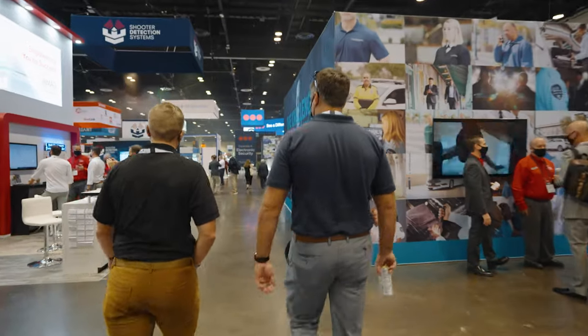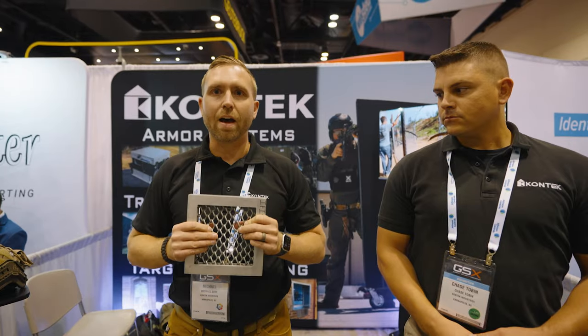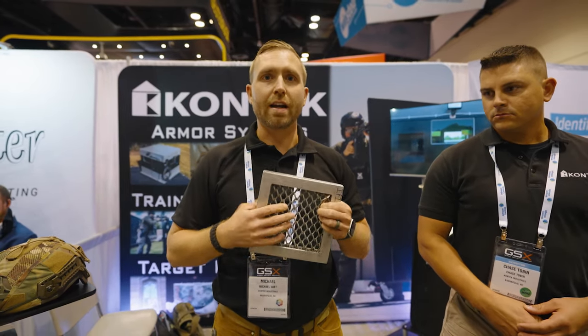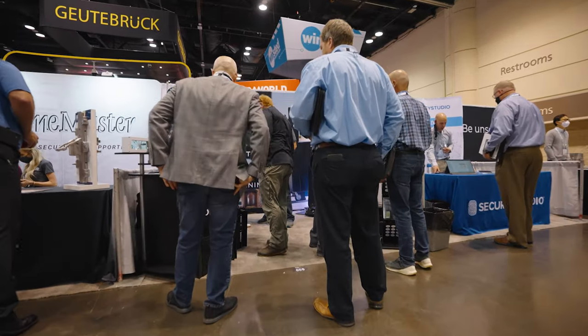So I just want to go over some of the offerings we have here at Kontek. Today we're going to focus on our anti-cut, anti-climb fencing systems for perimeter security solutions. Here we have the IFI-9 anti-cut, anti-climb fencing. It's a tight weave, 9-gauge chain link. It's actually the tightest weave chain link in the industry. This is very, very popular with commercial nuclear power reactors and Department of Energy sites.